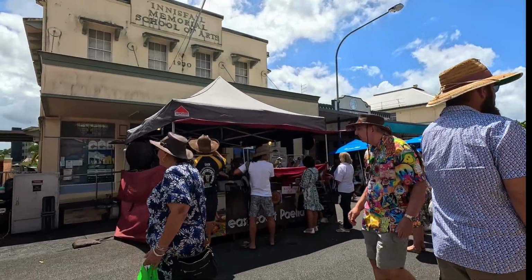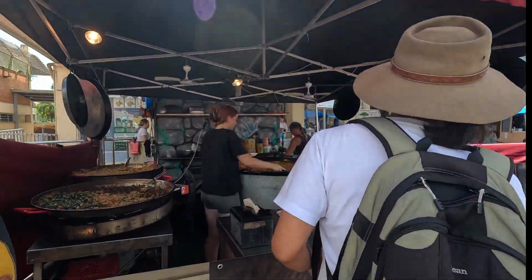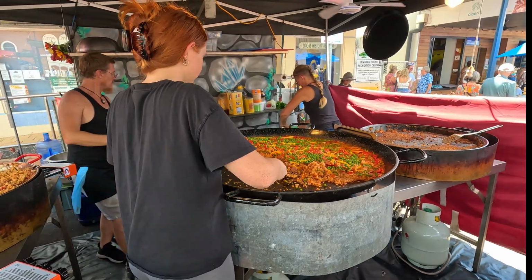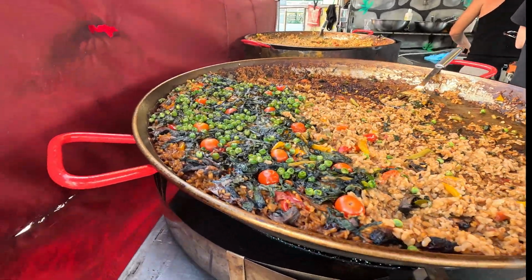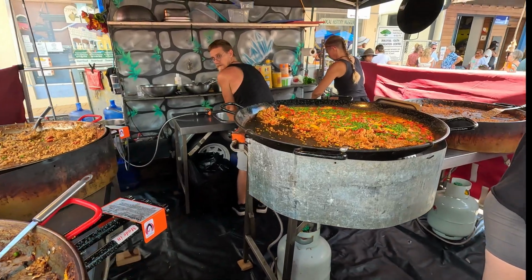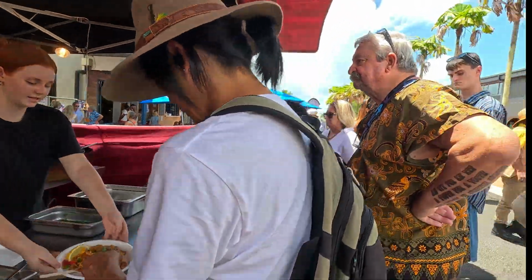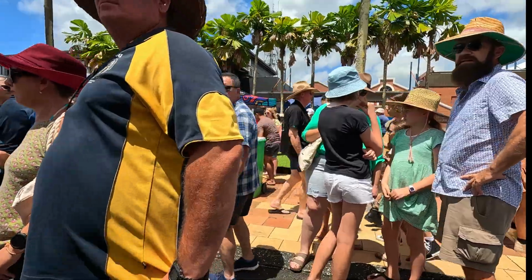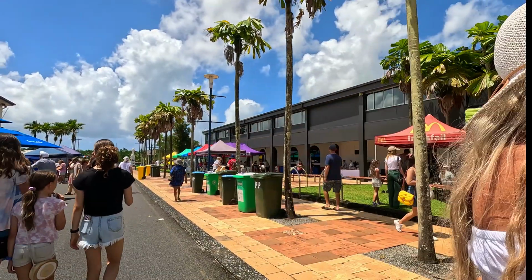This paella is absolutely to die for. I've had this before. Just have a look at that. So yummy. You can see it's topped with the peas and tomatoes, and you can see the size of the paella dishes is absolutely huge. And this place has a line of people waiting up to get this yummy, yummy paella. Lots of locals, lots of not locals buying their tropical plants.